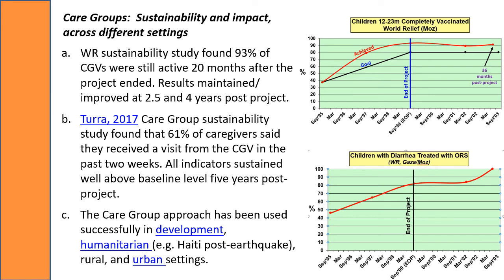These results are often highly sustainable as well. Sustainability studies on care groups by Rural Relief and the researcher Halkan Otura found high sustainability for outcomes. For example, Rural Relief found 93% of care group volunteers were still active 20 months after the project ended, and half of the women in communities had received a visit from the care group volunteer in the past 2 weeks. Measurement of indicators at 2.5 and 4 years post-project found that all results achieved by the project were sustained or improved years later.